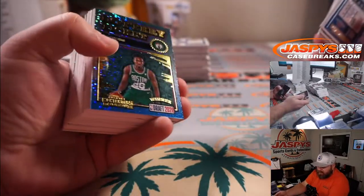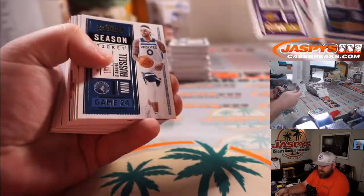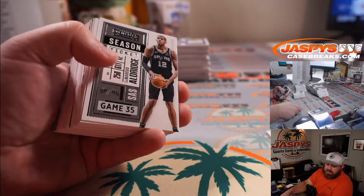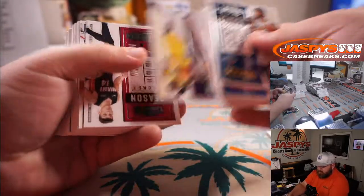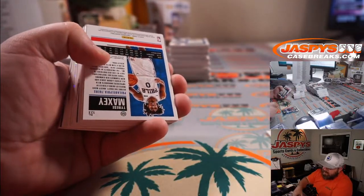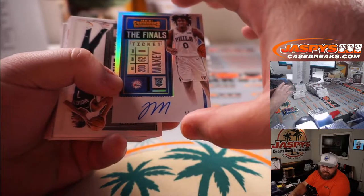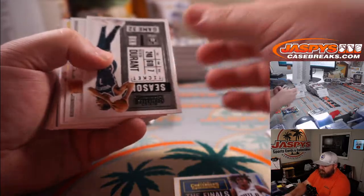You got Aaron Nesmith, lottery ticket for the Celtics, Diego Bloomberg. LeBron James again for the Lakers, Josh Exline. Obi Toppin, Rookie of the Year for the Knicks, Todd Greenwald. And we got a Tyrese Maxey auto, it looks like. And it is, it's finals ticket auto out of 49 for the Philadelphia 76ers, and Justin Wodongno. Very nice.